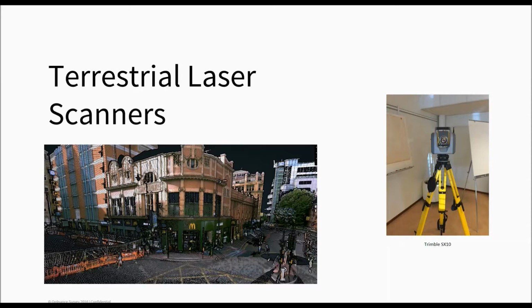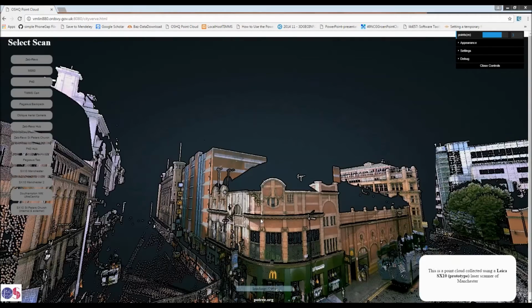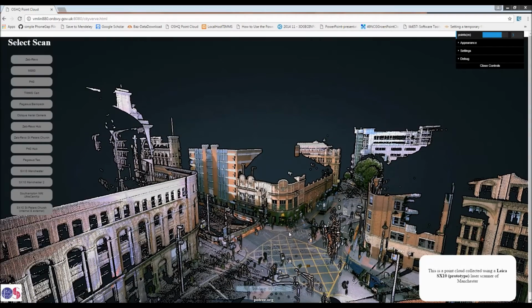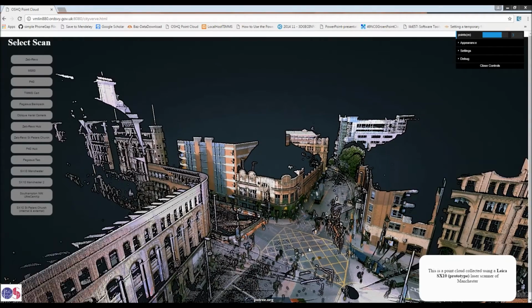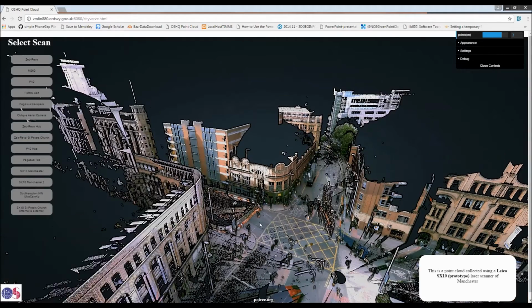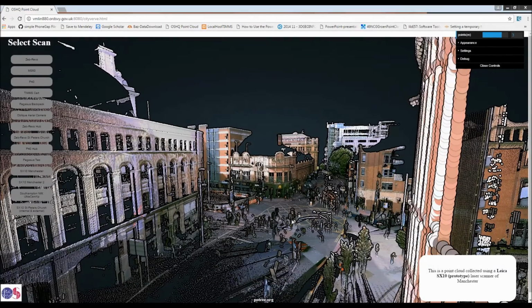I'm going to give you an example now. If I switch over to the Chrome browser, here we have the example I was just showing you a picture of, an area of Manchester, which is a city in the UK. I'm going to show you a few examples in this viewer, built on Potree, which is a way of streaming data over the internet. It's slightly lower resolution than the full scan, and I've added some shaders to bring out some of the details in the scan. But as you can see, I can quite clearly identify buildings, road markings, lampposts, features on the ground.